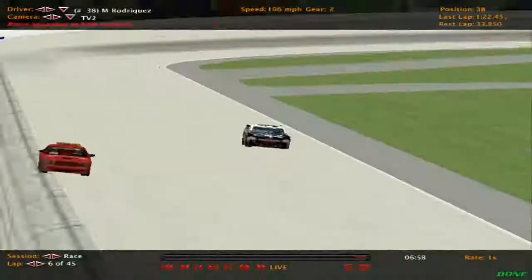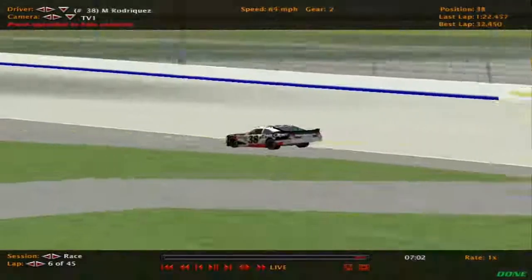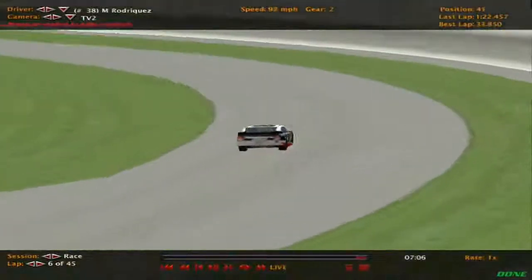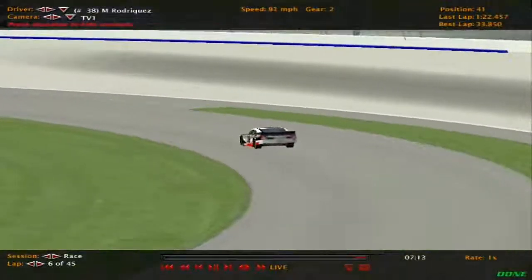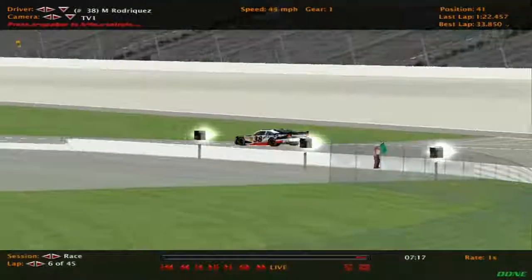Apparently the caution was out for the 38 car, who is back up to speed. I'm not really sure what happened. He's going now, he's on the apron. I think the 38 intentionally slowed down to get a caution to try to stay on the lead lap. I don't know what the officials are going to be like about that. There might be a penalty on the 38 car. I'm not sure. But Matthew Rodriguez apparently brought out the caution.